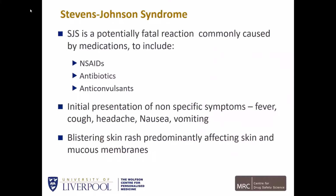We know that SJS is potentially fatal, and it's commonly caused by medications, but can also be caused by a viral infection. And that's really important to know, because when we assess a patient, we have to do a real thorough assessment to try to tease out whether the reaction has been caused by a drug or by a viral infection.